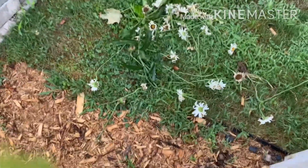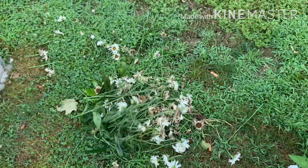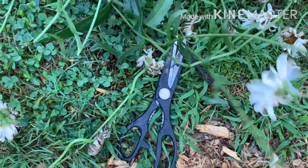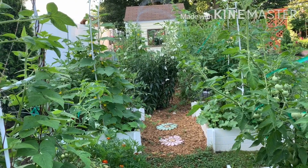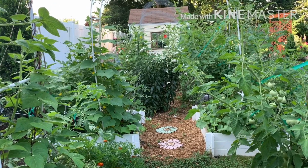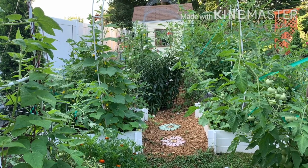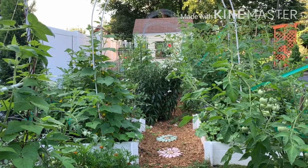The rain and the windstorm totally did in these daisies. Well, I cut quite a bit off. I didn't cut the whole thing down because some still were looking fairly well, and there was one actually coming up to bloom. So maybe some more tomorrow. We'll see how it goes. But let me just show you what's going on in this raised bed area.